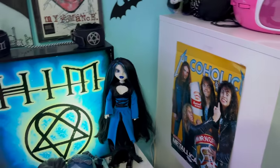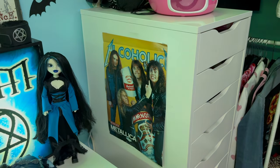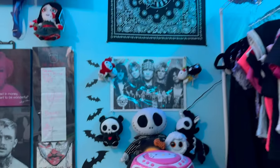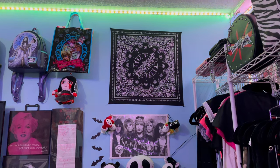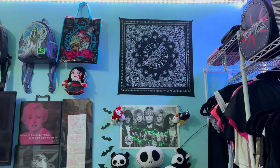So, when we move over here, I have a poster of Metallica, and it says Alcoholica. I just thought that was really funny. And then over here, I also mentioned before I have that Monster High bag, I think. And then I also have Helena from the Helena music video.